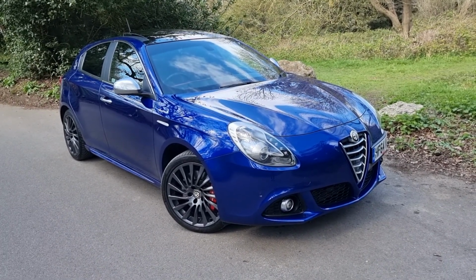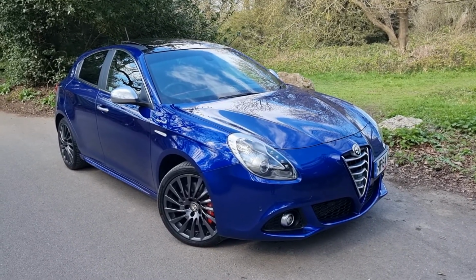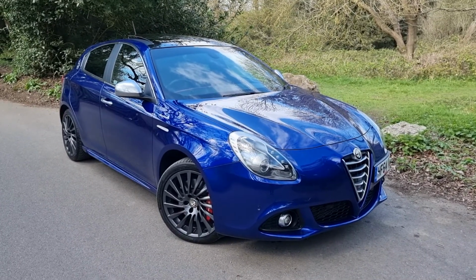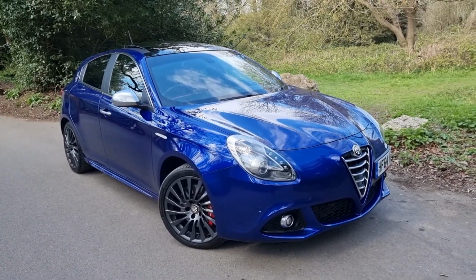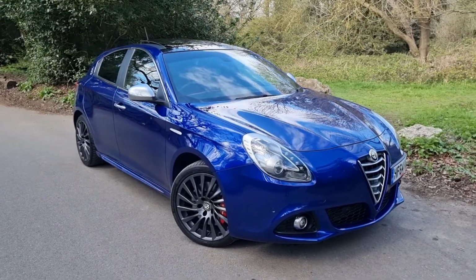This is our lovely 2014 Alfa Romeo, a 2-litre diesel Giulietta Sportiva Nav. I think it was called a Sportiva Nav. God, that was a mouthful, wasn't it? She's in this lovely metallic blue, I think it was called cobalt blue, with a beautiful tan interior.